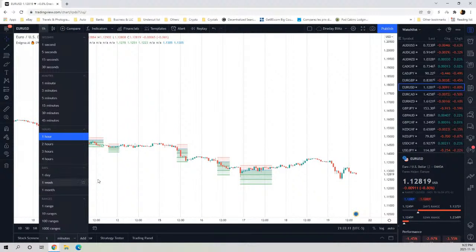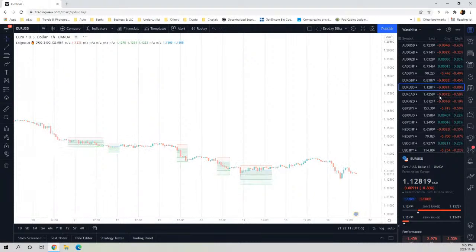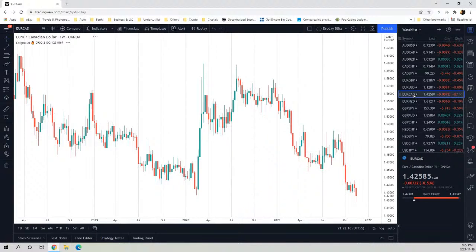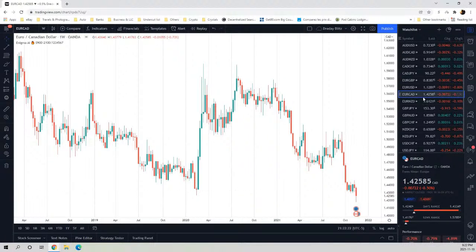So that's nice. Let's look at the weekly here on EUR/CAD. Same thing to the downside. Nice. Let's look at the hourly chart.